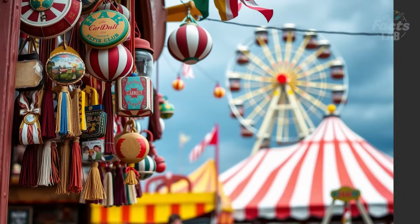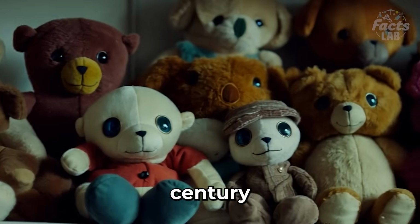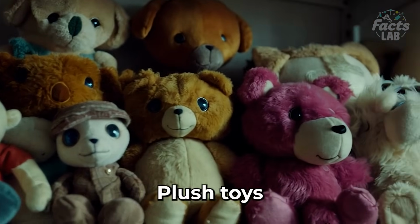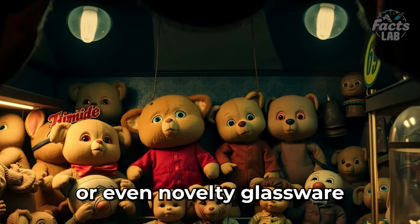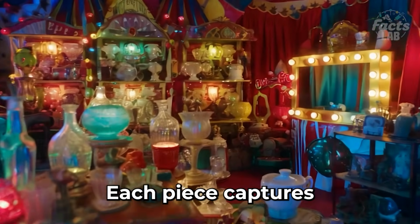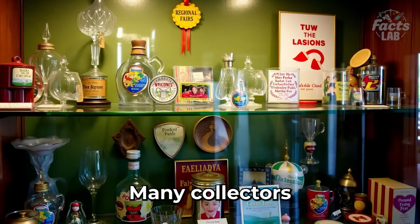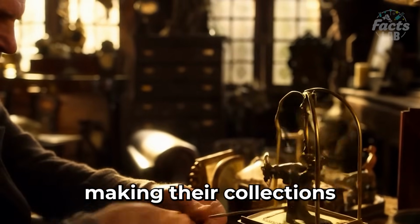46th. Vintage carnival prizes. Carnival prizes from the mid-20th century are a nostalgic favorite for collectors. Plush toys with slightly creepy eyes, tin toys that wind up, or even novelty glassware with logos from old fairs. Each piece captures the charm and whimsy of a bygone era. Many collectors try to find prizes from specific regional fairs, making their collections feel like a trip through history.